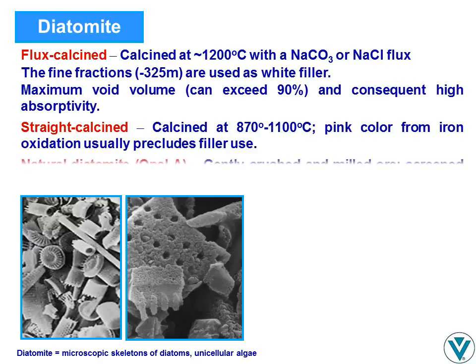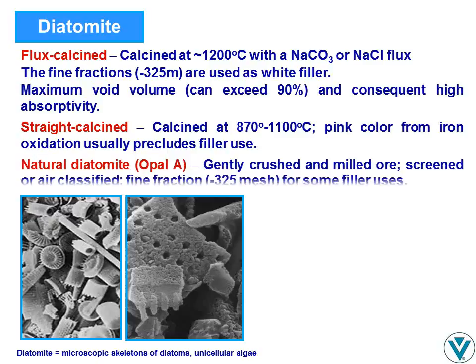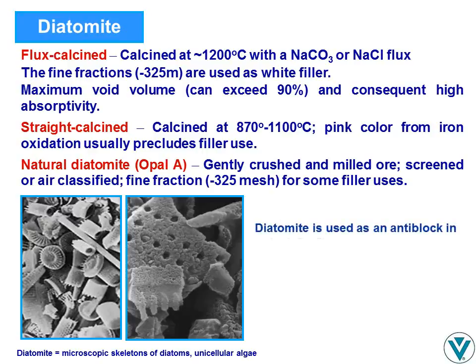Natural diatomite products are gently crushed and milled to retain the frustule shape, and then screened and air classified to remove impurities and to segregate products into coarse fractions for filtration applications and fine fractions for filler uses. The primary application for diatomite in plastics is as an antiblock in polyolefin films.